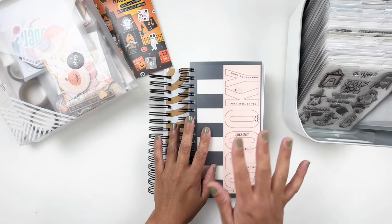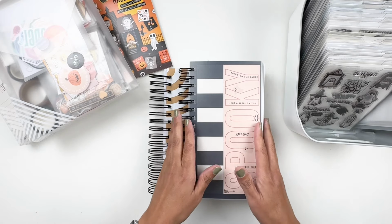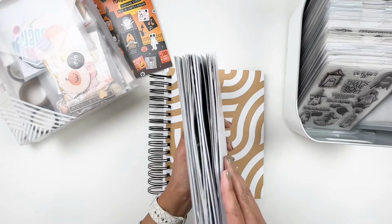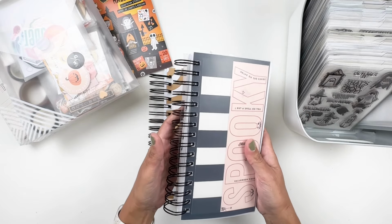Daily. But before I start sharing what I'm going to be using for October Daily, how I'm going to set up things, I wanted to share last year's. I do have videos putting together some of these spreads from last year, and I will try to link it here for you so you can watch that if you missed it.